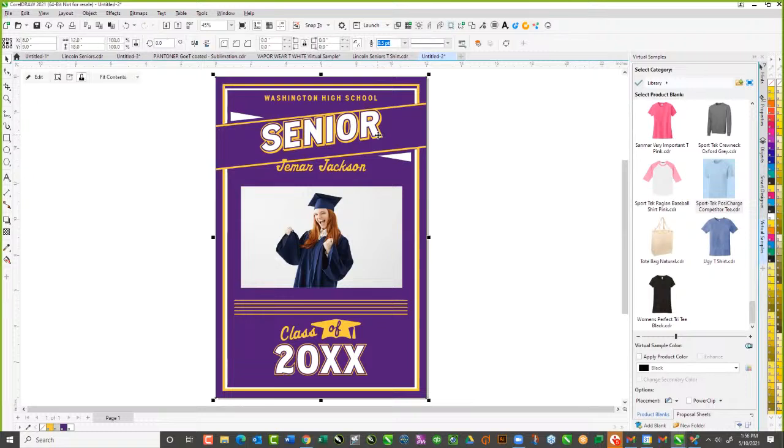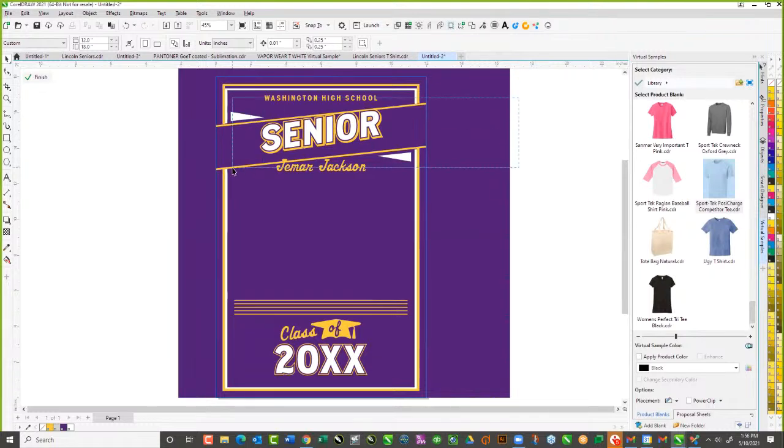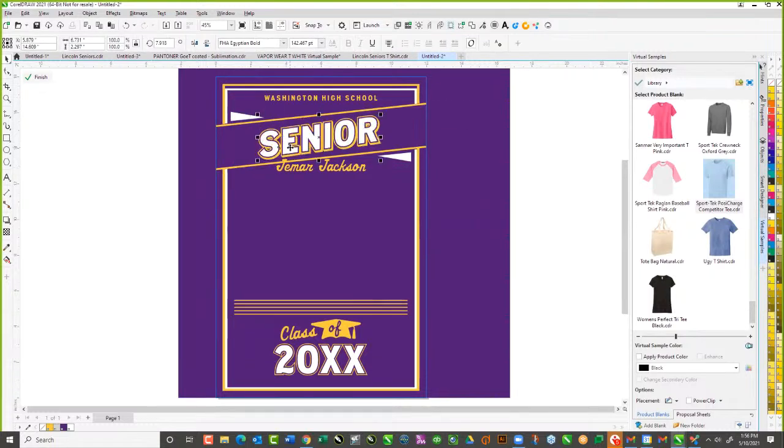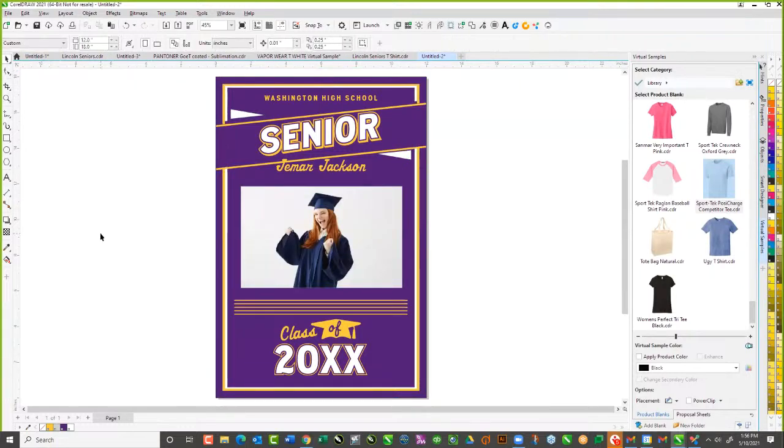Yeah. So, anything in this design can be modified. If I say edit power clip, I can open the power clip up. And if I want to move that down, I could do that, make it bigger. If I want to move this white line up here so it's touching, we can do any of that. I mean, that's the flexibility. Yeah, we need to have you on again just to talk about the subject of removing backgrounds. That's always a great topic. And yeah, I guess we could do a class just on that.